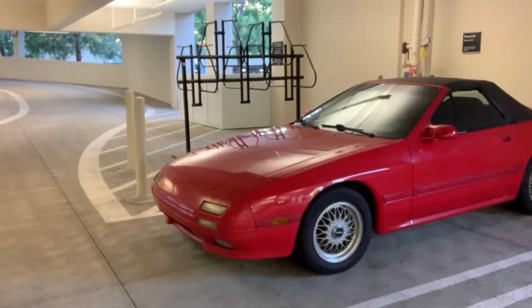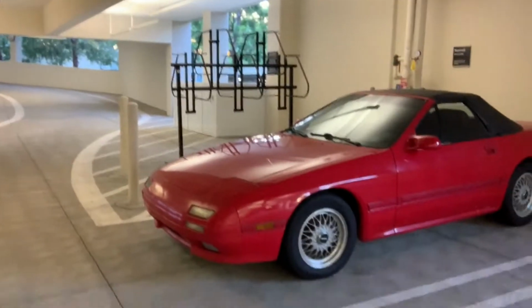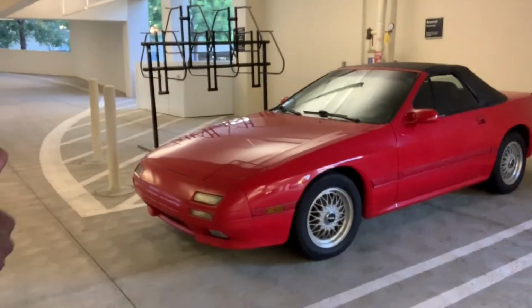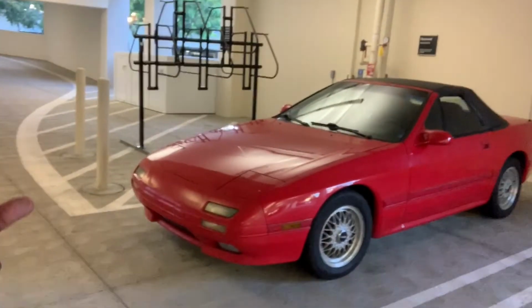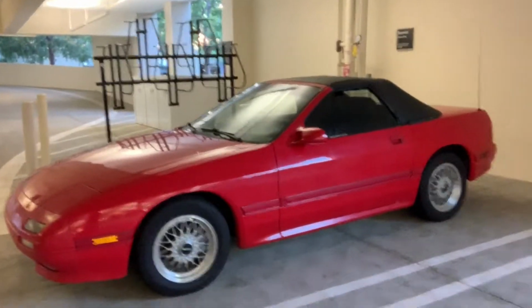Water pumps are fairly easy to deal with. I did one of those years ago. That was pretty easy to do, did it myself. Other than that, oil changes, tune-ups, keeping the plugs clean, and all that kind of stuff are really the main things you've got to focus on.